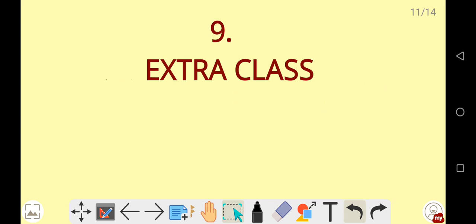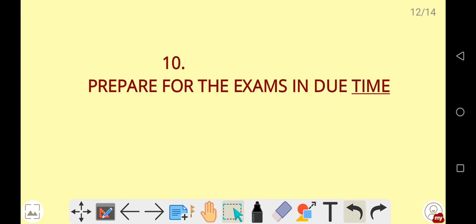Then we'll talk about the final point, which is prepare for the exams in due time. This is the last step to getting your distinction. Prepare for your exams in time. Show up to write all your exam papers and answer all questions. Remember, every mark is important, every mark counts. So ensure that in an exam you don't leave any question unanswered. You will reach your distinction passes and you'll be able to follow your dream career.